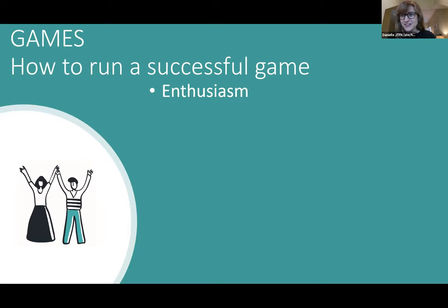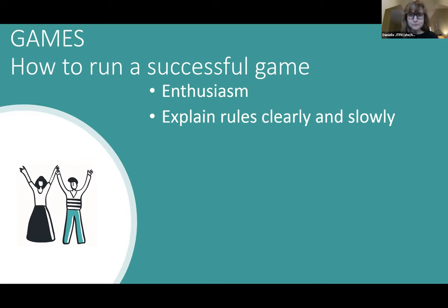Enthusiasm is so important. Even though we're online and we're in this little 2-inch by 2-inch box on someone else's screen, it doesn't mean that we're not animated and enthusiastic. If I'm running a circle game in person, I can use my whole body. I would stand, I would jump around. I don't really have that option here because I would end up going off camera, but I can still be really enthusiastic about how I use my face, whether I'm gesticulating, how I use my voice. It still all translates as being enthusiastic.